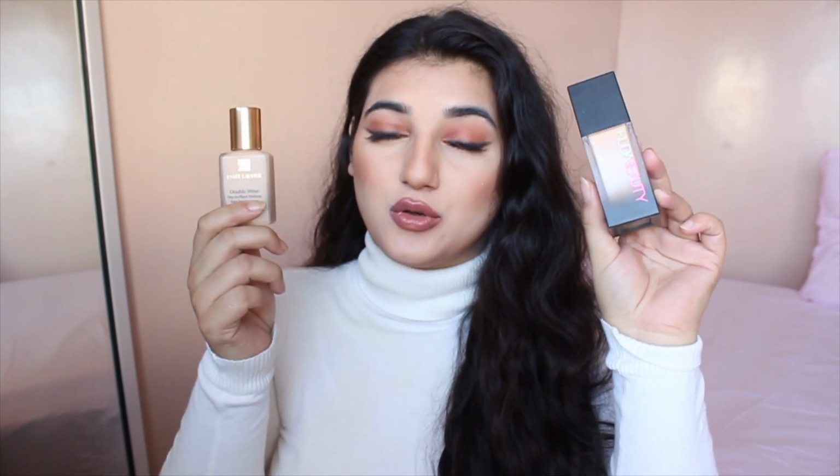Definitely would recommend this foundation over the Huda Beauty one. So if you're confused about which of the two you should get, I would say go for this one, because this will be more wearable.